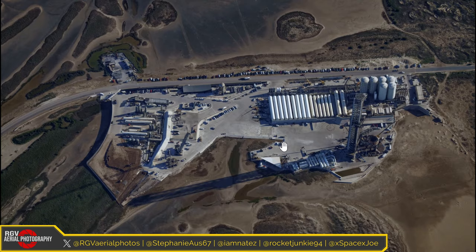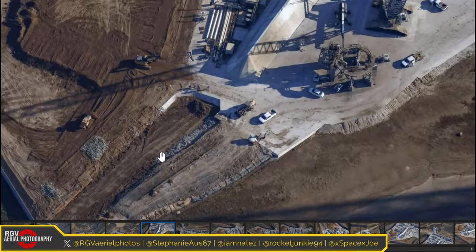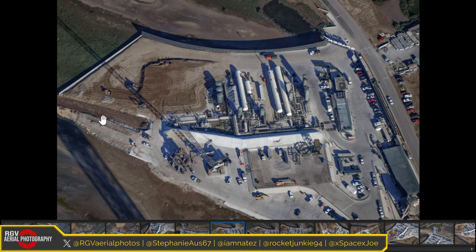Yeah, we've got a pretty interesting development where Orbital Pad B is due to go. They have now started filling in that little strip of wetland. We haven't seen any actual notices being put out, but the fact that it's being filled in now pretty much suggests that they've got approval. So they can now do what they need to do in that area.